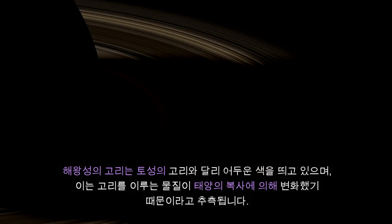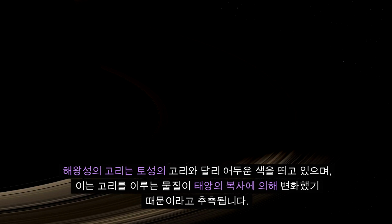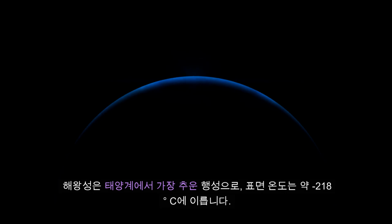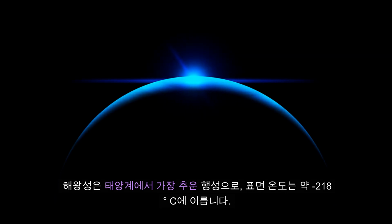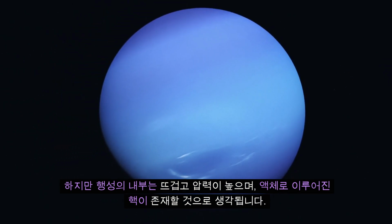Unlike Saturn's rings, Neptune's rings appear dark, which is hypothesized to be due to changes in the ring material caused by solar radiation. Being the coldest planet in the solar system, Neptune has a surface temperature of around -218 degrees Celsius. However, its interior is hot and highly pressurized, with a presumed liquid core.